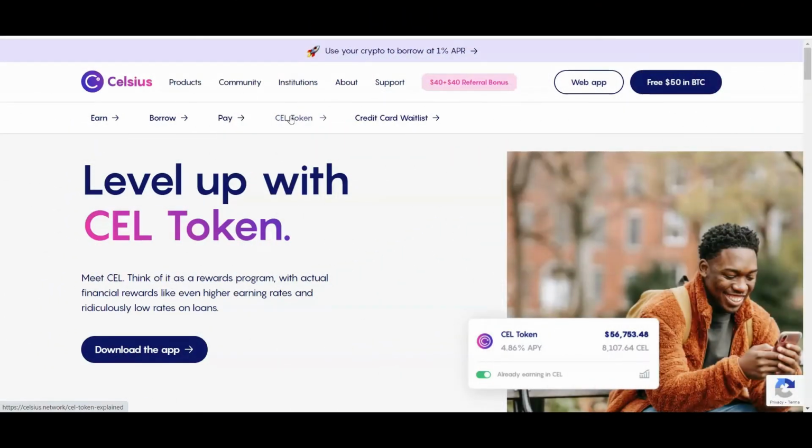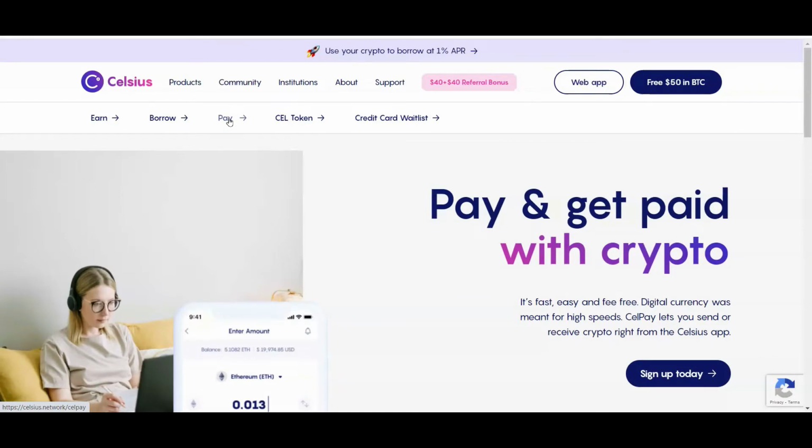You can purchase CEL, which is the native token of the Celsius platform, and it can be used to transfer assets via CELPay, a crypto payment app that allows you to send crypto to anyone, even to those without a wallet. When sending crypto, CELPay generates a shareable link, which automatically creates a CELPay wallet when the recipient clicks on it.